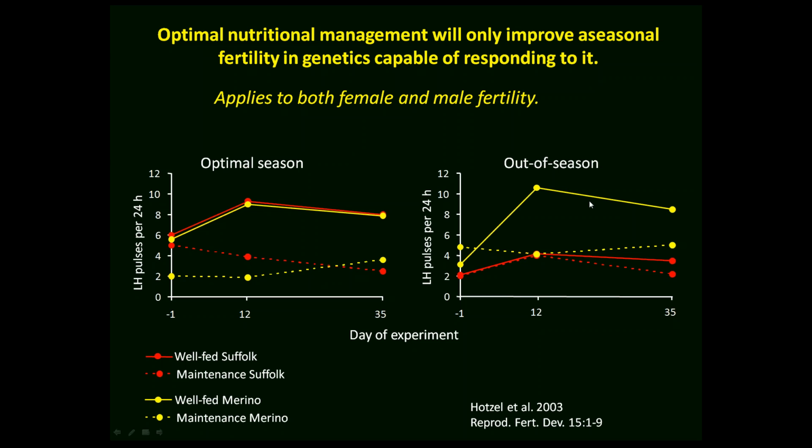However, during the less optimal season, so in our case that would be spring, when they fed these Suffolk rams a bunch of feed, they simply got fat. They didn't increase their LH pulsatility at all. Their testicular size didn't increase, but those Merino sheep, which are aseasonal sheep, at least they have the genetic capacity for out-of-season breeding if they're well fed, they responded with an increase in pulsatility.